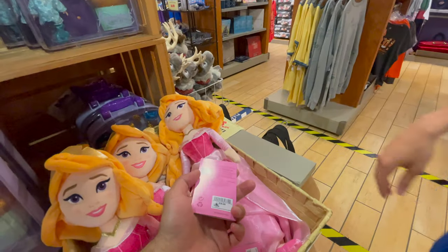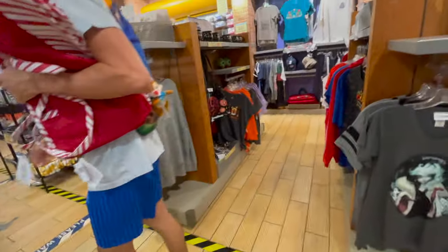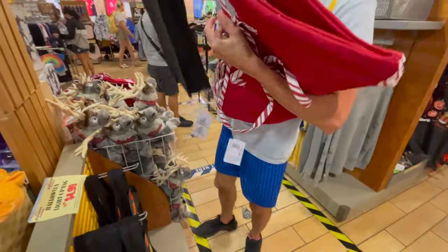So these I didn't show yet. They are $7.99. I showed the rest. These though, yes, I showed these. I think we just have the $4.99 tote bag. It was $10.99, so I'm going to get one of these. Oh, great. Okay. Awesome.